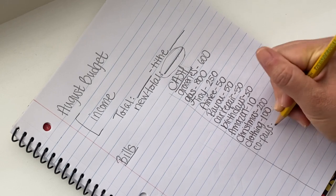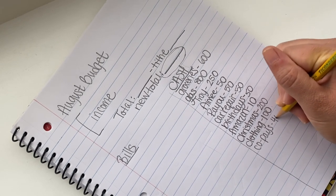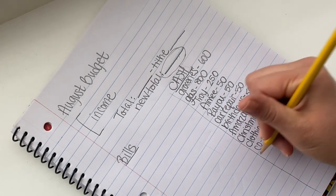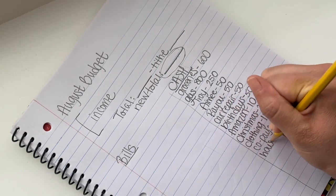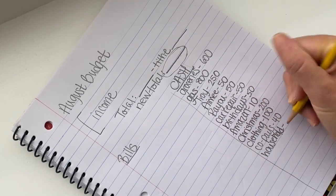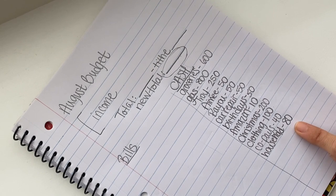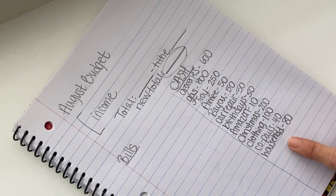Copays. Anytime we go to the doctor, we pay a $20 copay. So I put $40 in, and that accrues each month. Sometimes we don't go to the doctor, so $40 is what we put in every month. For any household cleaning products or personal care products, toilet paper, paper towels, anything that we need to buy, is a separate budget from our grocery budget.